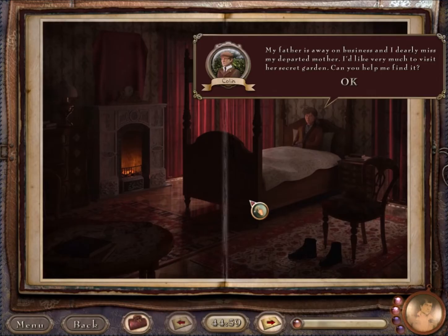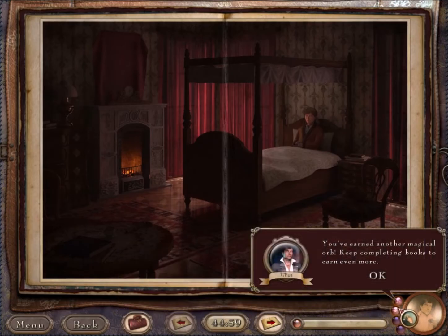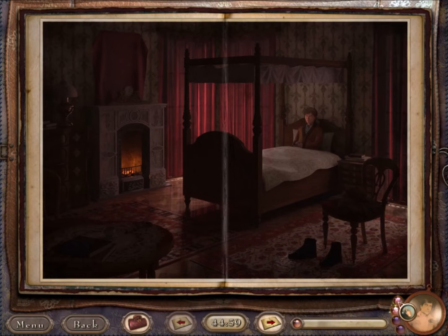Is Colin really the main character of The Secret Garden? I could have sworn that was Mary Lennox. Oh, and hey, good news. We earned extra time on the board, as well as a magical orb that lets us skip puzzles. So because we solved a set of books, we get those rewards. Hooray!